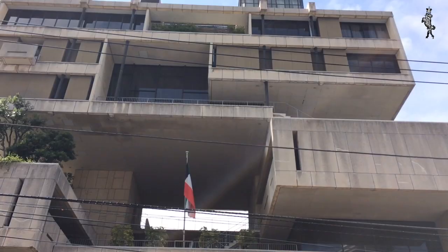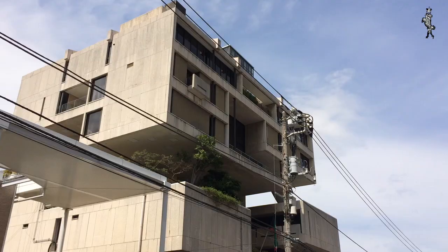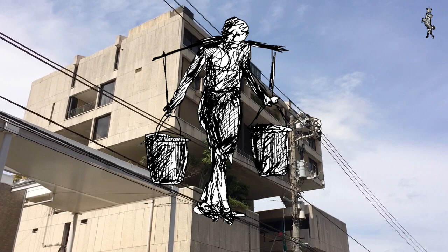Here and here we can see two steel suspension rods, cantilevered from each core, holding what appears to be the main three-story box. A typical metabolist plug-in technique. I don't know if this was Tange's idea, but structurally this looks like a person carrying two water buckets.